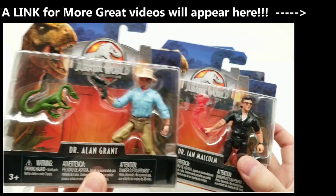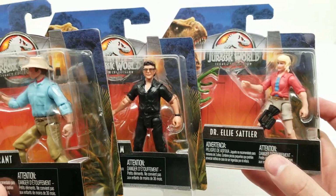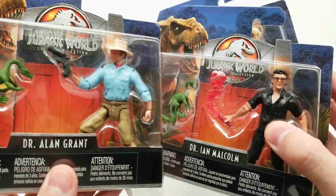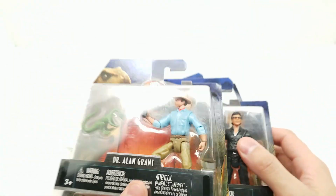But here are two of my favorite characters of the whole series. And of course, Dr. Ellie Sattler is awesome too. But these are my two favorite, and I'm probably between these two. It's kind of a battle, but perhaps Ian Malcolm's my favorite. And he did come out in the new movie, except with a gray beard. So I'm gonna go ahead and get started.